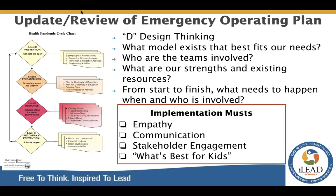So looking at those, our key questions were, what model exists that best fits our needs? We are a project-based learning school, and our focus is social emotional learning. So with those two things, they're the cornerstone of who we are. So no matter what tool we use to teach our learners, this was not going to change. So ask yourself, what is your model? What do you need to hold on to that both your staff and students are familiar and comfortable with? What is your cornerstone?